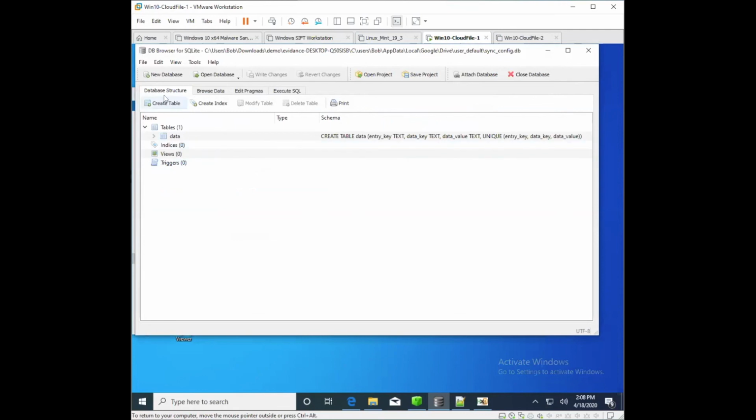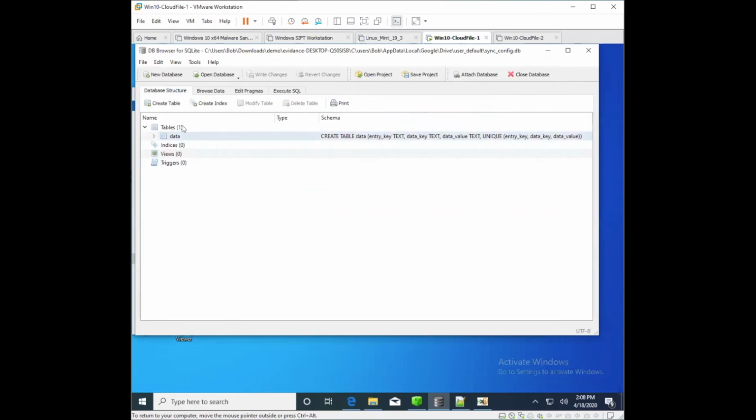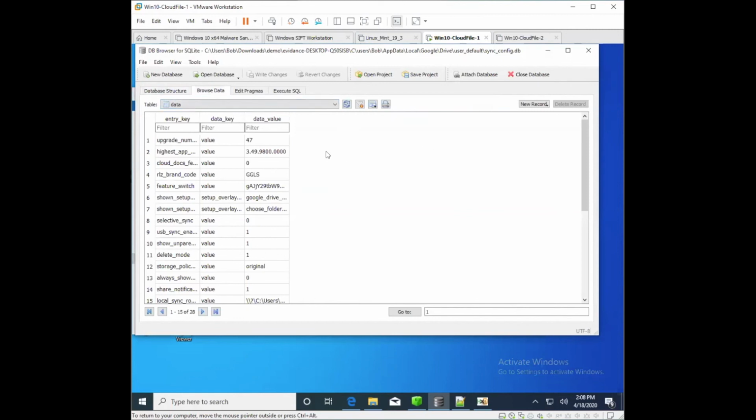And then it's going to show the database structure. But what I want you to do is click on this Browse tab just to the left of that. Essentially, it's the same thing as if I had double clicked on this data table, but it lets me have more of a spreadsheet type view of the database. And so I can spread this out a little bit more.